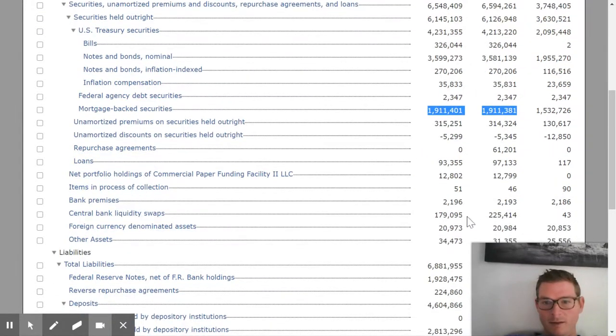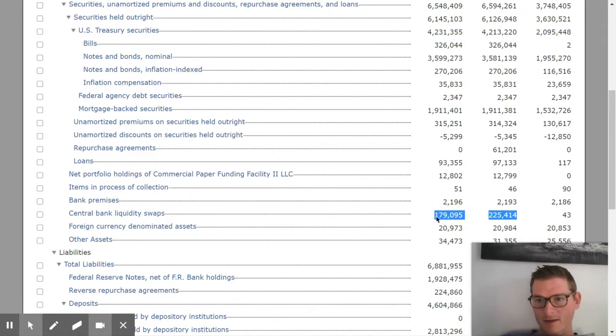And then the liquidity swaps is the interesting one. This is what's coming way down. And so the swaps, that's central bank loans to other countries' central banks. And that's the thing that's coming down.